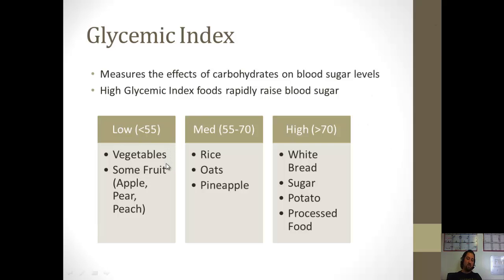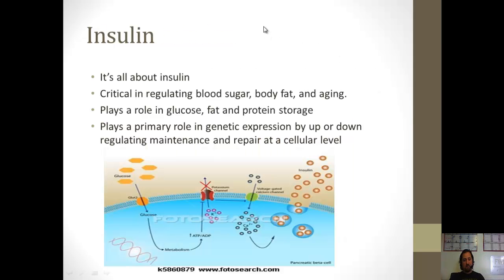Low: vegetables, some fruit. Medium: rice, oats, and pineapple. High: white bread, sugar, potatoes, processed foods, etc. All right, so keep that in mind.